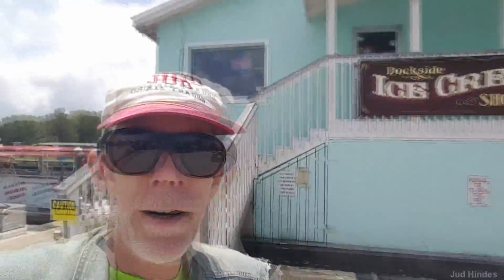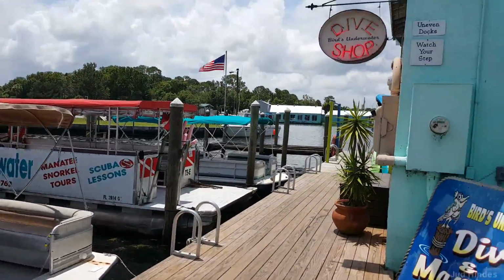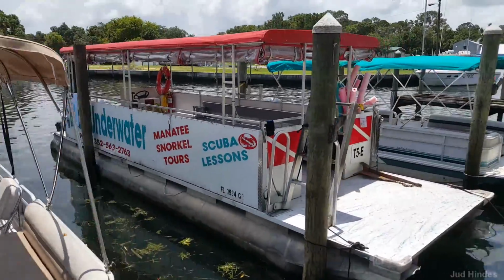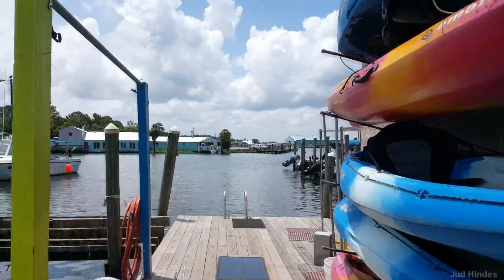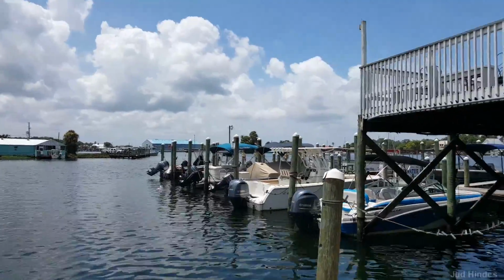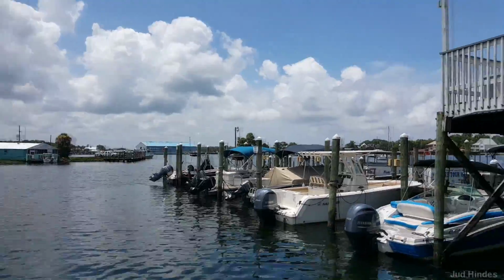While I wait for my part at LKQ, I've come down here to the waterside, to the ice cream shoppy. I'm gonna have a dish of vanilla ice cream right on the riverside in Kings River. This is where Bird's Underwater Dive Shop is. That's where I got my wetsuit. They have manatee tours and all that nifty stuff here, and paddle boards and kayaks, scallop supplies. Everyone's got scallop supplies, baby. Scalloping is the thing. Everybody's gone scalloping. Okay, there's King Bay. Out there you can see Pete's Pier. We've been there before on one of my trips.